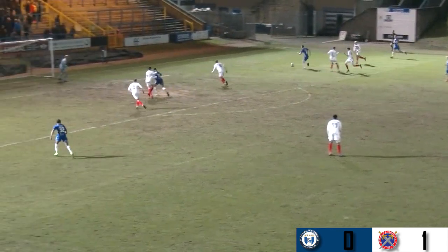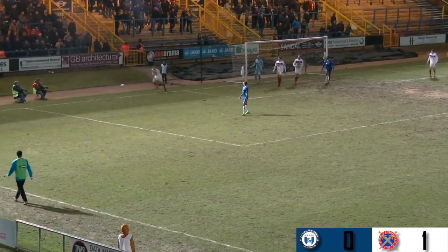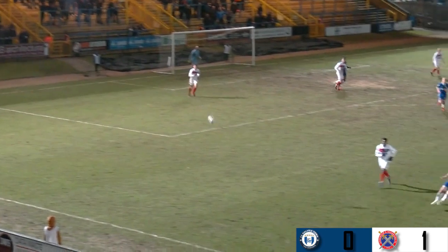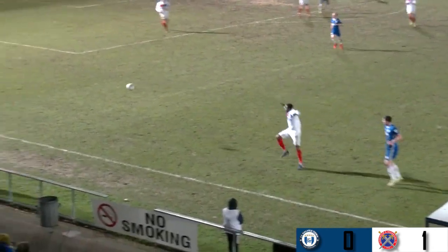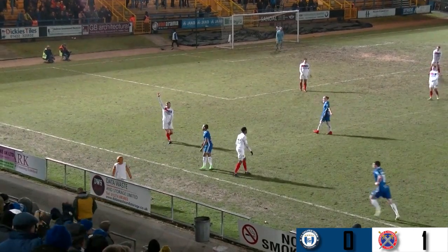Great ball inside to Nathan Hottie. Skips away from his defender. Can he put the ball in towards the back post? Off the crossbar from Nathan Hottie. It was intended as a cross, but in the end it came closer to a shot, and Town can keep the attack alive here through Hanley. Forces a throw-in.